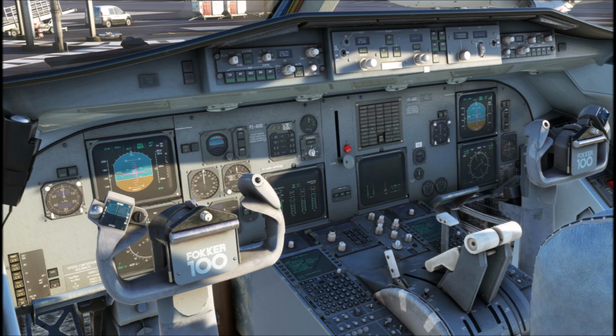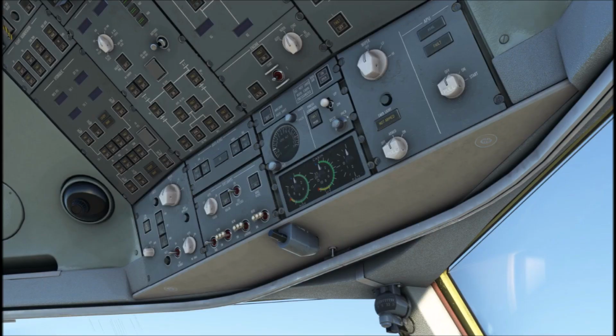Moving up to some closer details, we can actually see that there seems to be quite a bit of code implemented already. And I'm wondering, since we had the previous release of the Digital Aviation Fokker 100, if there is anything maybe bought from that code, but that's just pure speculation and I can neither confirm nor deny this at this point. But moving on forward, we get a first view at the overhead panel.